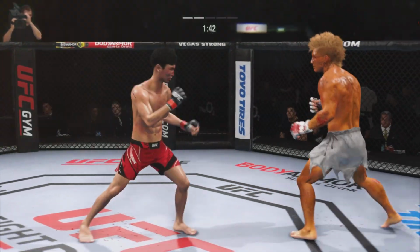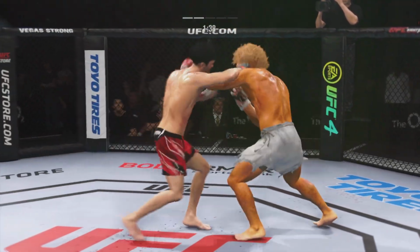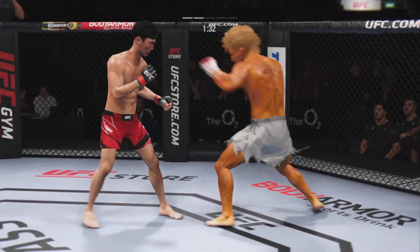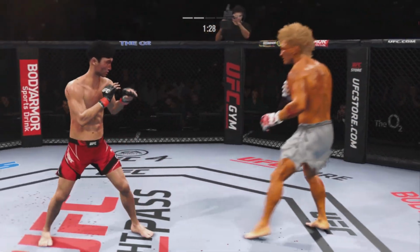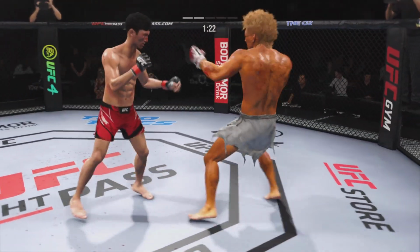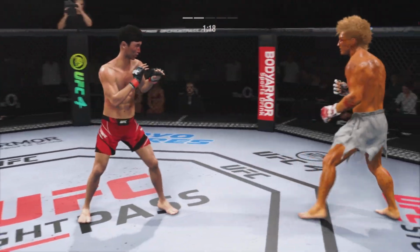And he connects there, DC. Great job landing that punch. Oh, nice. Nice. Just out of range with the big right hand. Oh, man, how is he standing? Brutal knee to the body. Oh, straight right.